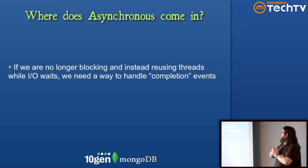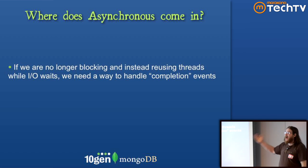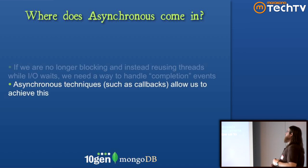So where asynchronous comes in is if we're no longer blocking and we're reusing our threads, we have to figure out how to handle completion events. And callbacks are a nice, easy way to do that. So async techniques, they give us that solution.